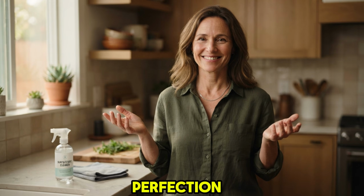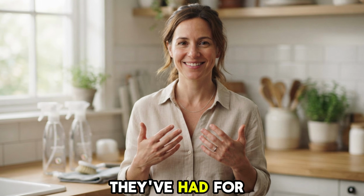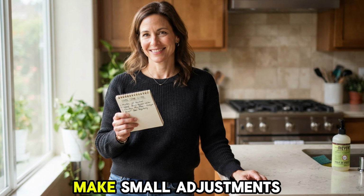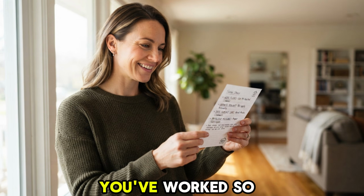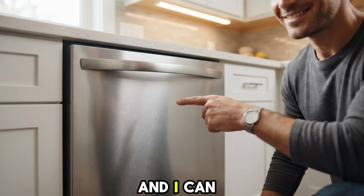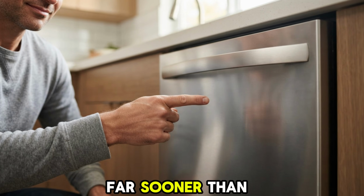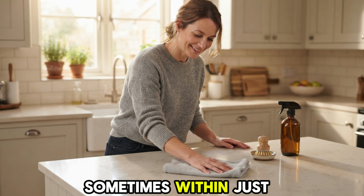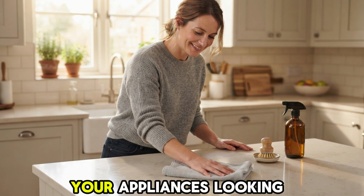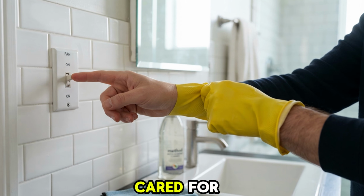This isn't about perfection, and it's certainly not about making anyone feel guilty for cleaning habits they've had for years. It's about giving you accurate, helpful information so you can make small adjustments that protect the home you've worked so hard to maintain. I've tested each of these fixes myself, and I can honestly tell you, the difference is real, and it's noticeable far sooner than you might expect. Sometimes, within just a few cleaning sessions, you'll start to see your surfaces looking brighter, your appliances looking shinier, and your overall home just feeling a little more cared for.